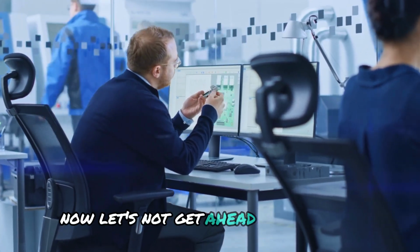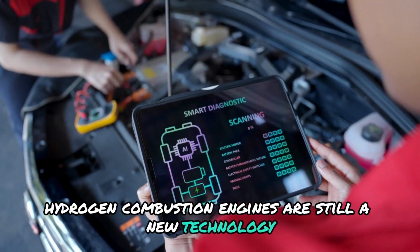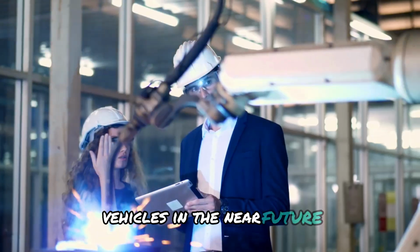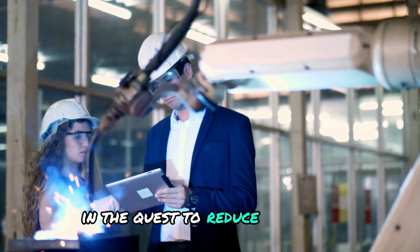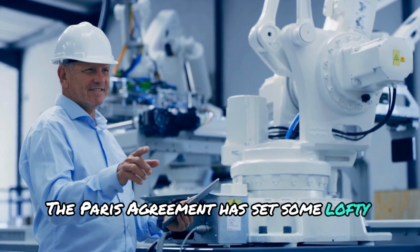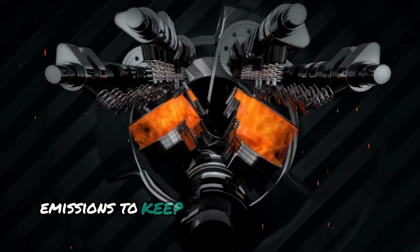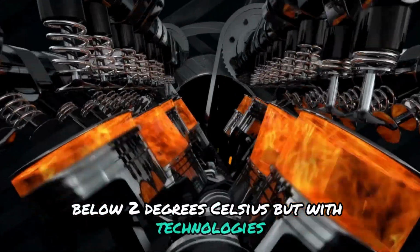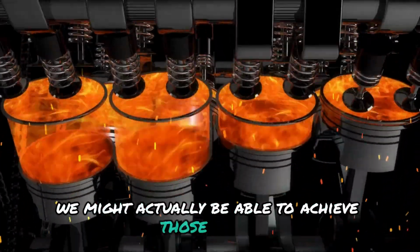Now, let's not get ahead of ourselves. Hydrogen combustion engines are still a new technology, and there are some challenges that need to be addressed. Hyundai's hydrogen combustion engine is a game changer in the quest to reduce emissions and combat climate change. The Paris Agreement has set some lofty goals, calling for a reduction in global greenhouse gas emissions to keep the global temperature increase below 2 degrees Celsius. But with technologies like the hydrogen combustion engine, we might actually be able to achieve those goals.